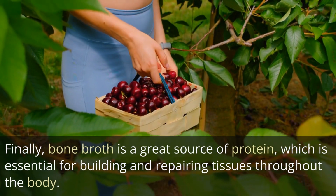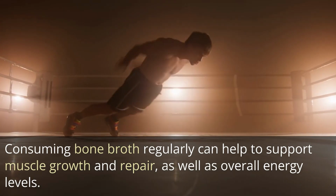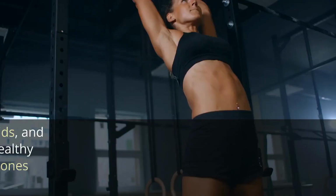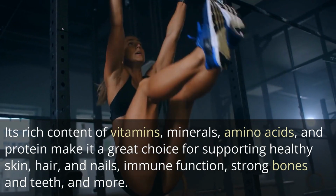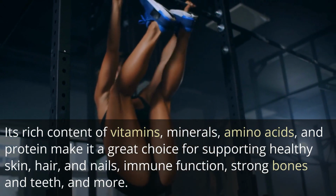Finally, bone broth is a great source of protein, which is essential for building and repairing tissues throughout the body. Consuming bone broth regularly can help to support muscle growth and repair, as well as overall energy levels. In summary, bone broth is a nutrient-dense food that can promote overall health and well-being. Its rich content of vitamins, minerals, amino acids, and protein make it a great choice for supporting healthy skin, hair and nails, immune function, strong bones and teeth, and more.